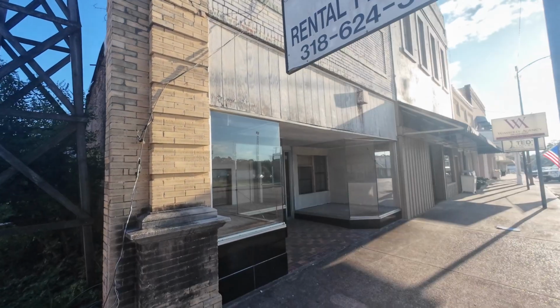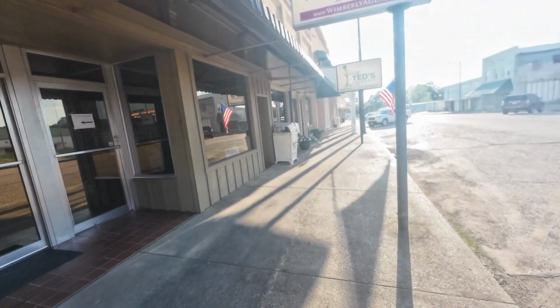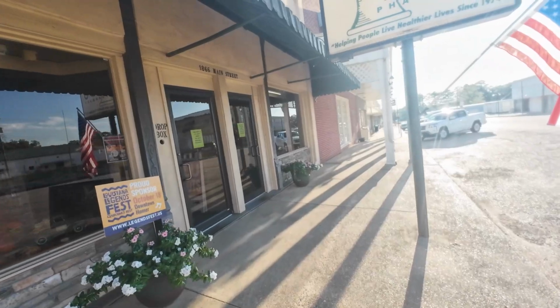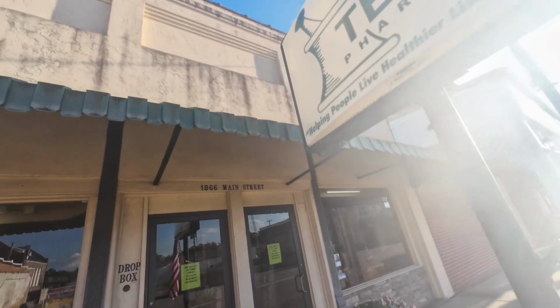It's an abandoned building right here. It used to be a construction company called Key Construction. You can tell it's 5:30 in the afternoon, and a lot of stuff is closed down, including this pharmacy right here called Ted's Pharmacy. Excuse the sun. This is Ted's Pharmacy.